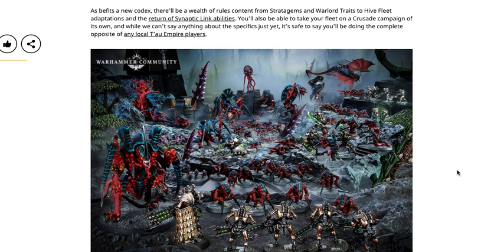You'll also be able to take your fleet on a crusade campaign of its own, and while we can't say anything about the specifics just yet, it's safe to say you'll be doing the complete opposite of any local Tau Empire players. So obviously talking about combat.